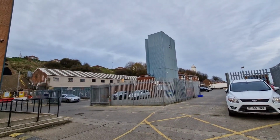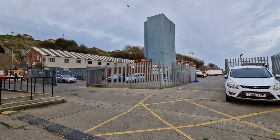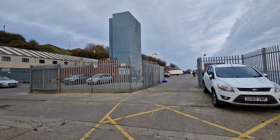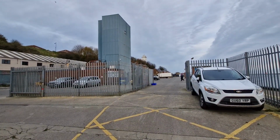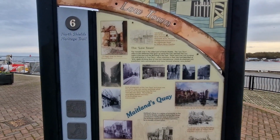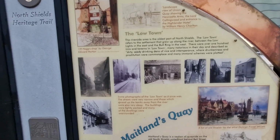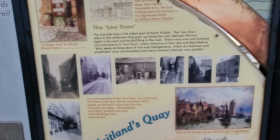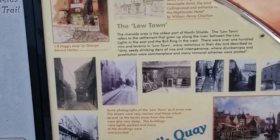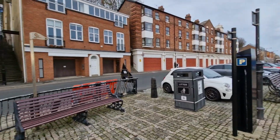There's the ice factory. So before I do finish the video, I'll just take you up Howard Street and show you the wooden doll, the original one. So I see it's up there. Here's another one of them information things. Pretty interesting. This is the Low Town. Pictures of how it used to look. It was a sort of shanty town, really, you know, folks. Like slum housing, which was up here.